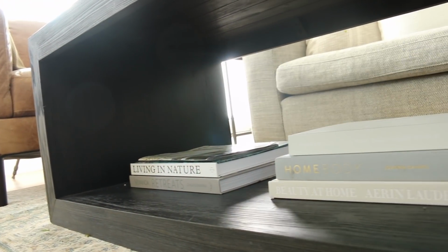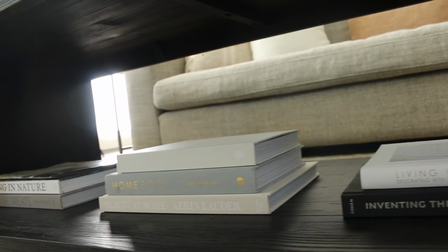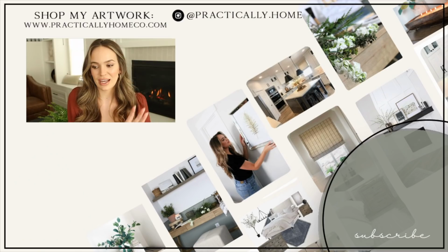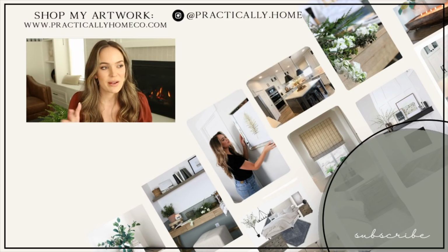So then under my coffee table, I wanted to style some more books, and I love reading. I'm a little bit of a book nerd in that way. I love reading, but I also love collecting home books. I have a bunch of interior design books underneath my coffee table that I love to just have on hand. So whenever I have a quiet moment, which is a little rare to find these days, but whenever I do, I love to just cuddle up on the couch, grab one of my books, and just flip through them, feel inspired, and get some really good ideas.